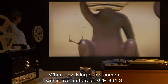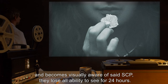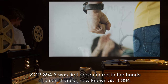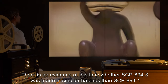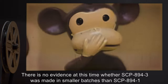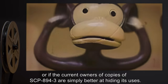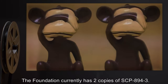When any living being comes within 5 meters of SCP-894-3 and becomes visually aware of said SCP, they lose all ability to see for 24 hours. SCP-894-3 was first encountered in the hands of a serial rapist, now known as D-894. There is no evidence at this time whether SCP-894-3 was made in smaller batches than SCP-894-1 and SCP-894-2, or if the current owners of copies of SCP-894-3 are simply better at hiding its uses. The Foundation currently has 2 copies of SCP-894-3.